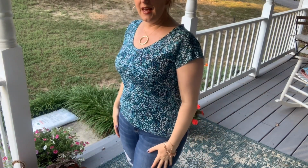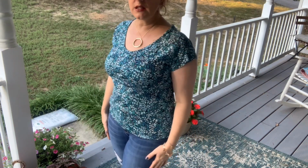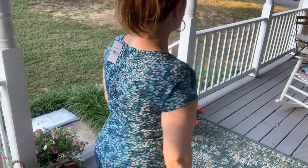Okay, really like this little t-shirt, super, super cute. And this is a fitted t-shirt, so if you don't like your clothes fitted, I would size up either one or two sizes. This is a medium, and it fits true to size in my opinion. But again, it's fitted, so if you don't like that, I'd wear something else or size up in this one.